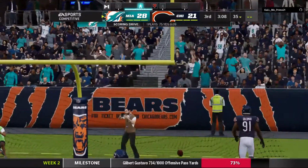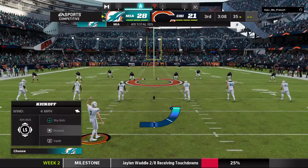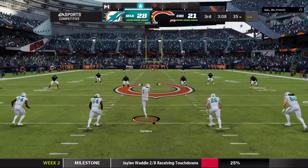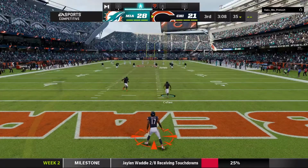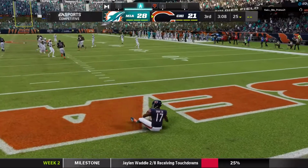Extra point up and good by Sanders, and they will take a 7-point lead. Now after the touchdown, ready to kick it away is Sanders. The return from his end zone is Grant.